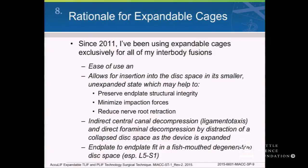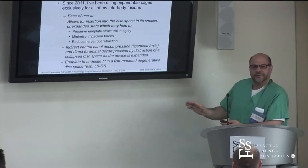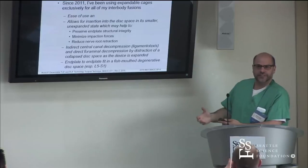Okay, so when I first started, the first thing I noticed, it was easy, right? No more trials, no more trying to figure out what size I needed to use. I think I need 11. Can I get a 12 in? I don't know. I don't want to bang it too much. Let me give me 11, right? That just went away. It was always the perfect size.